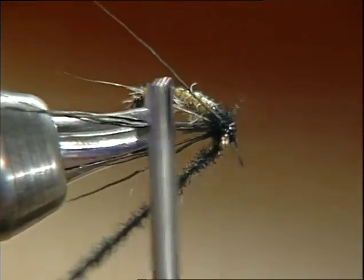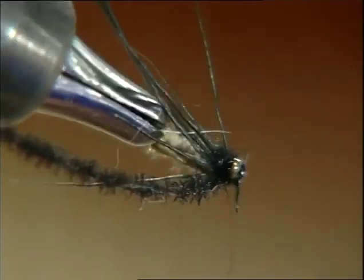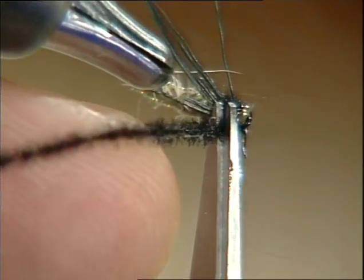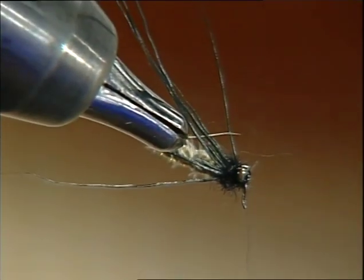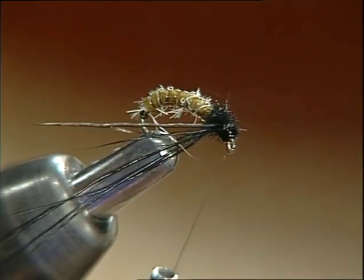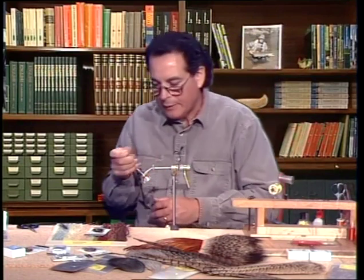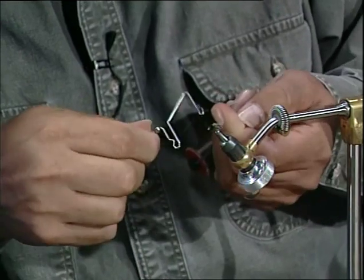When I take about two rounds of this, I will cut the rest of the New Dub and whatever else I don't want there. In this case, it's a little hair right here. I don't want that. That goes out. There. Now, we will refinish. And the fly would be done, except for trimming the legs.